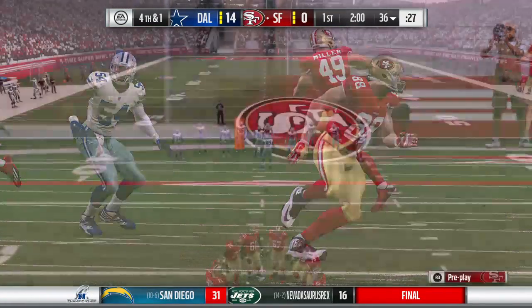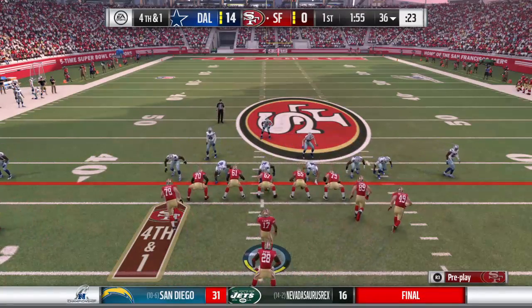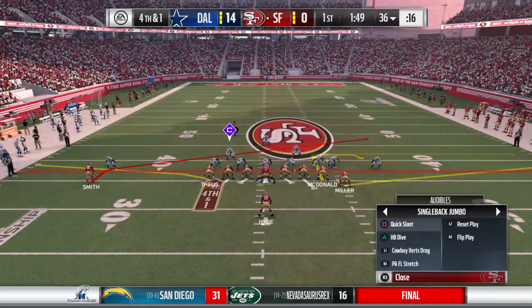Just a little short, though, with that marker. And how about this one now? In their own territory, a gutsy call. They're going to go for this on fourth and a yard. Here we go. What? 90. Flex round. Flex round.